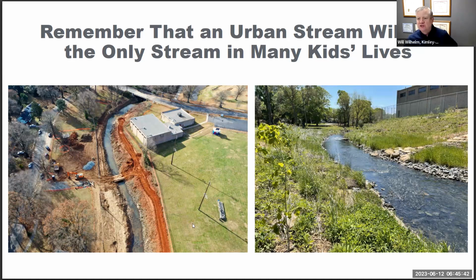So hopefully, some of these kids, here's the football field you see, will not just play football and basketball at the rec center at the Boys and Girls Club, but they'll get out and maybe play a little bit in the creek like I did as a kid and fall in love with our urban streams and rivers. So we really need to remember that.